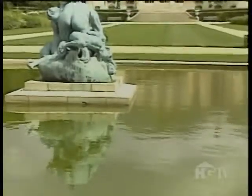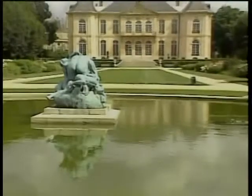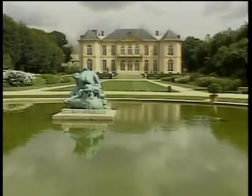This spacious park-like setting offers visitors a Parisian retreat where one can enjoy nature and the uplifting artistry of Rodin's fascinating sculptures.